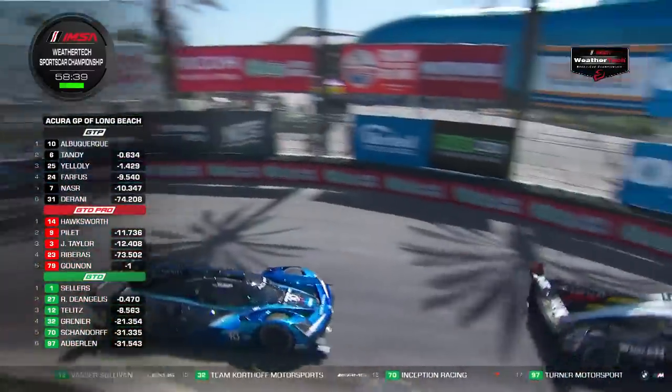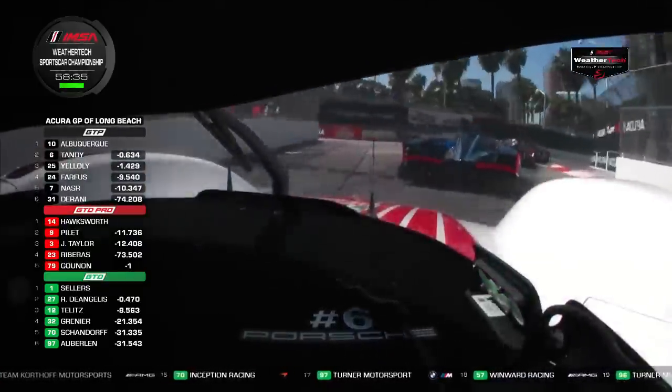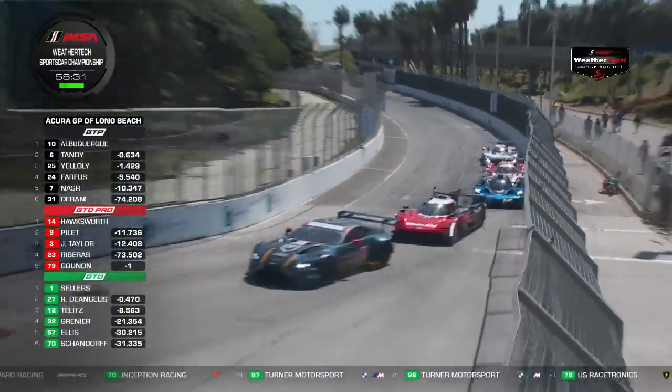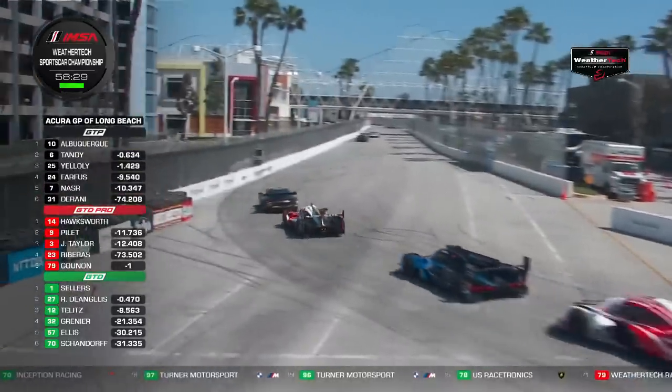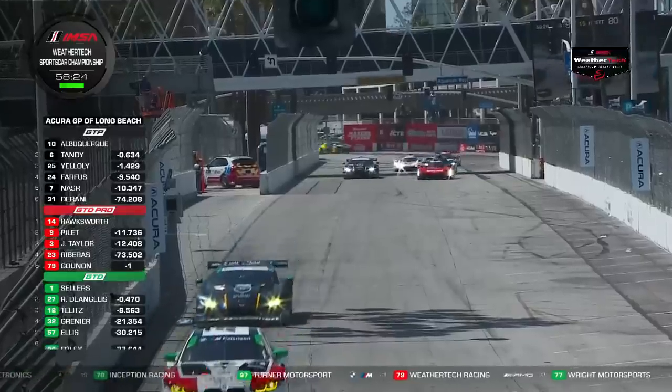And that's why Brian Sellers was fighting so hard, Jeremy, because he knew the other cars were going to pit in front of him, and so that battle with the BMW and the Heart of Racing Aston Martin was for the lead of GTD.